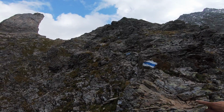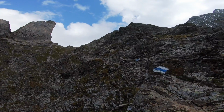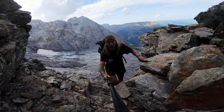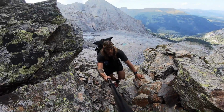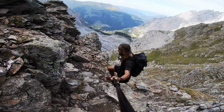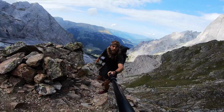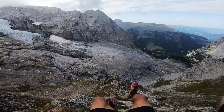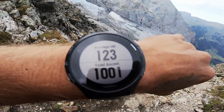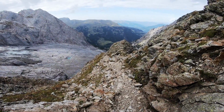Okay, this is the current situation. We're following these blue and white alpine signs up, up, up, and we'll see what's on the other side of the ridge. There it is, vertical kilometer after an hour and a half. Glacier to the left, trail to the right.